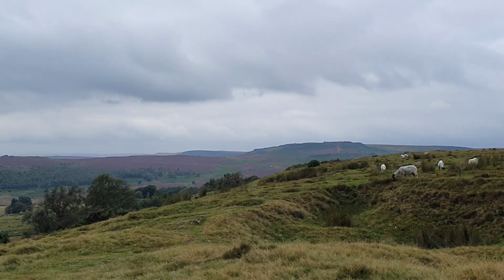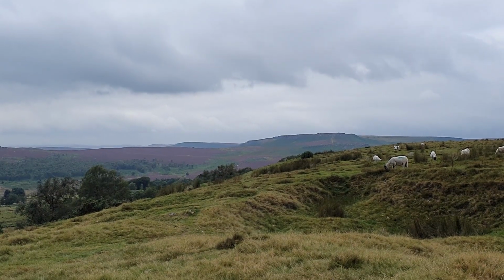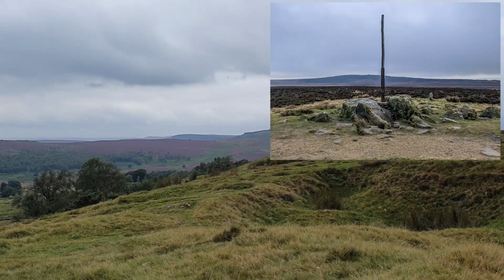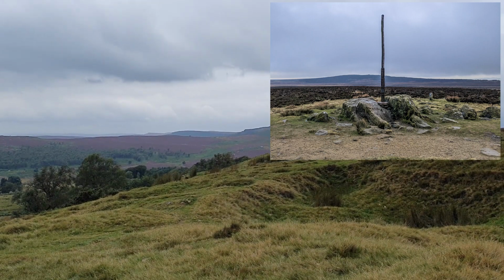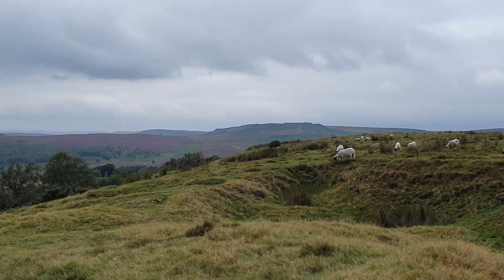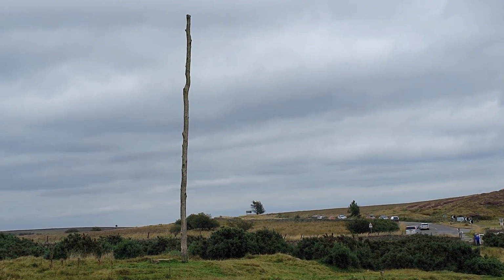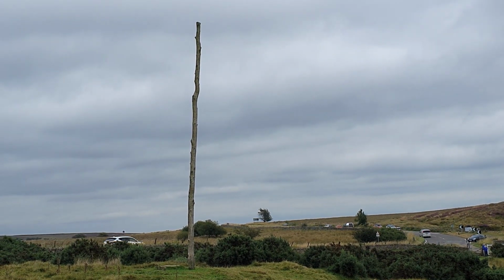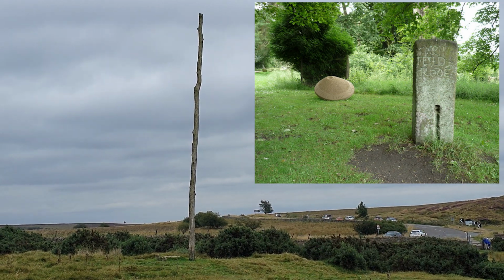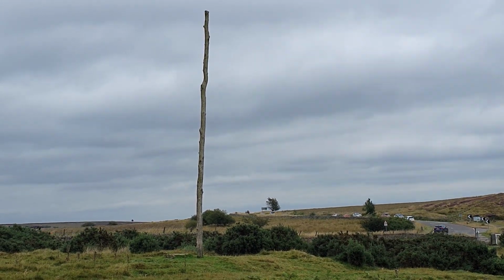Looking back at where we've been today, we can just see the edge of Stanage Edge, and on Stanage Edge is Stanage Pole, an ancient boundary marker. Now that's not the only ancient boundary marker in the area, because we've got one just here. There are two within the Longshaw Estate, and there are two guide stones as well. They tell you directions of different locations and how far they are.